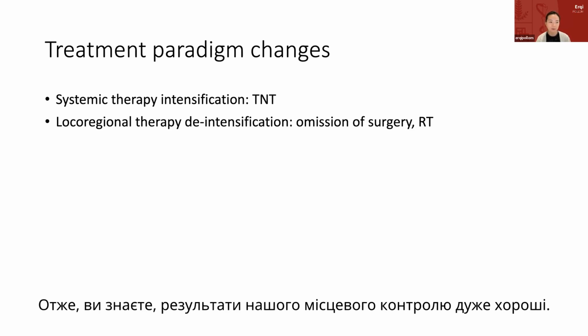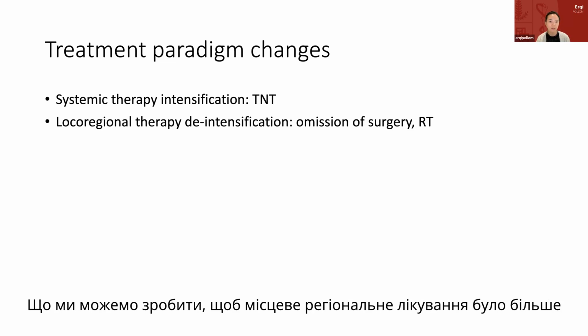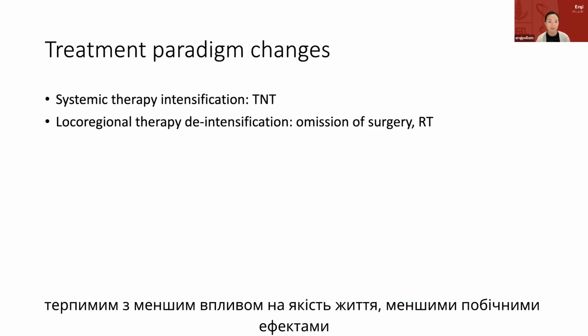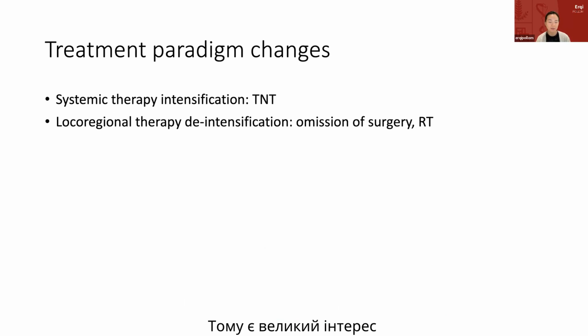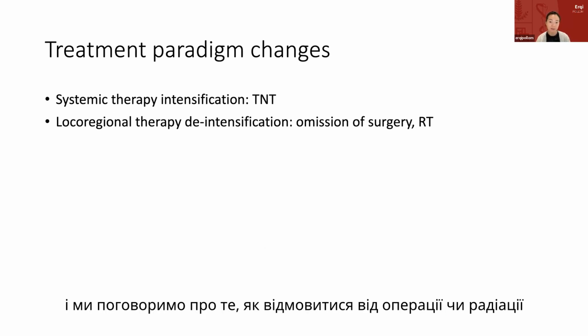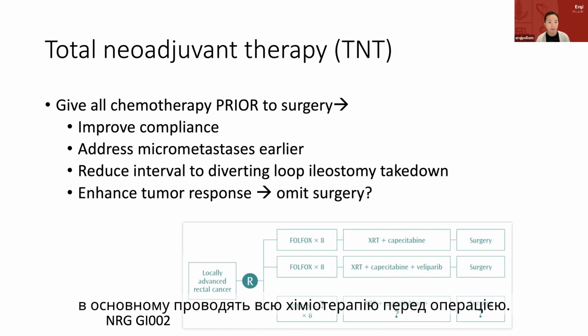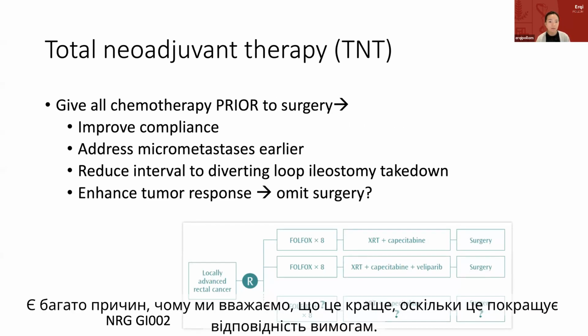So, our local control outcomes are so good. What can we do to make the local regional treatment more tolerable with less impact on quality of life, less side effects? So a lot of interest in looking at omitting surgery or omitting radiation, and we'll talk about both of those today. So first, in terms of total neoadjuvant therapy, this is basically giving all the chemotherapy prior to surgery. There's a lot of reasons why we think this is better.